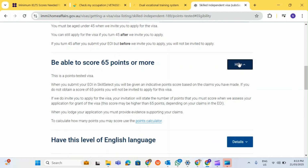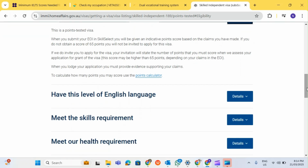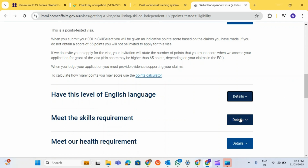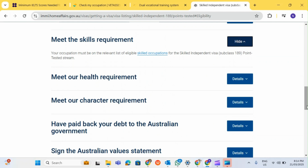You also need to get 65 points. As I've told you, these points could come from your experience, your education level, your English language proficiency, and a number of other factors can come into play, but these three are the basics. You can look at the points calculator, which I can bring you to, for you to see more. Then you need to have an English language assessment. You can see the competency level; I'll show you this separately. Then you need to meet the skill requirement: whatever skill you've said you have, you must be able to prove you do it.